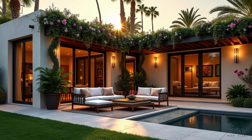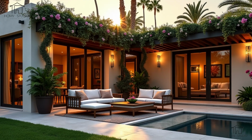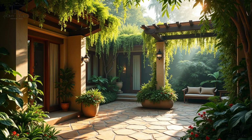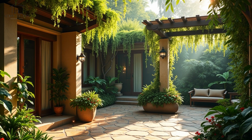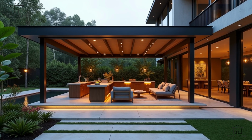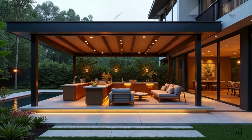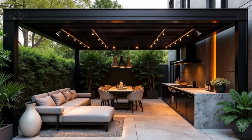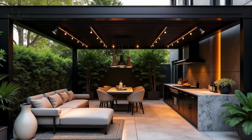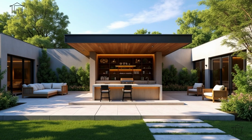And beneath your feet, the base of the pergola matters too, often anchored to a poured concrete slab, a deck, or natural stone pavers. The foundation complements the pergola's aesthetic. It might be honed travertine, thermally modified ash decking, or terrazzo, depending on the tone of the surrounding space.